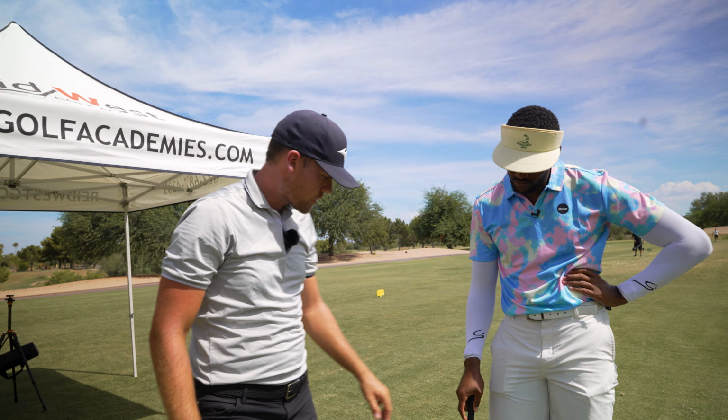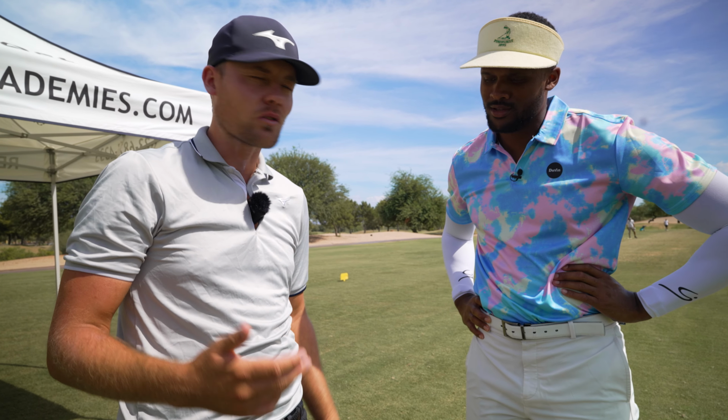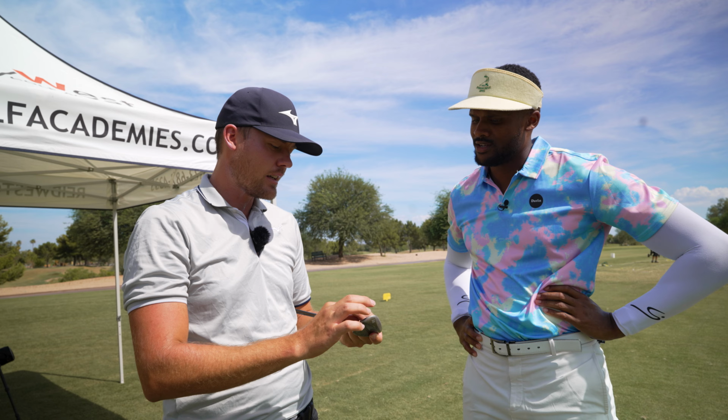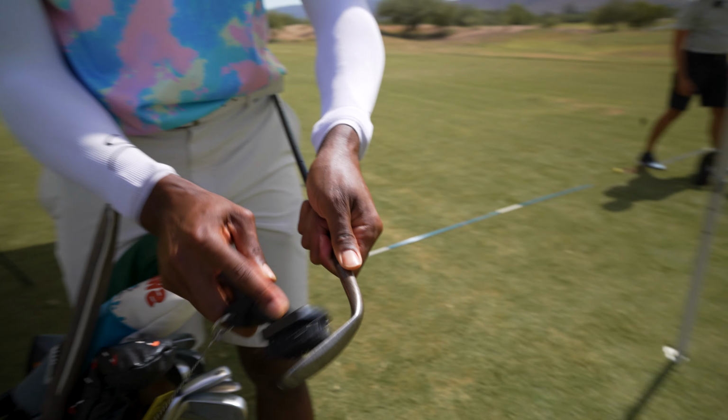And another thing that's very important, and it's actually extremely important, is to clean the grooves. I saw a video of Tiger Woods hitting wedges, and I think he hit like 35 shots and cleaned the club 32 times.